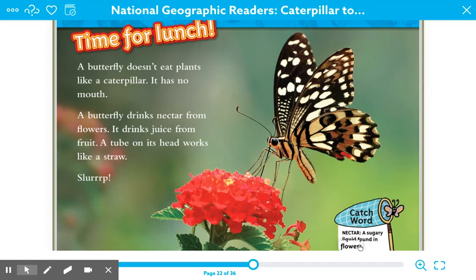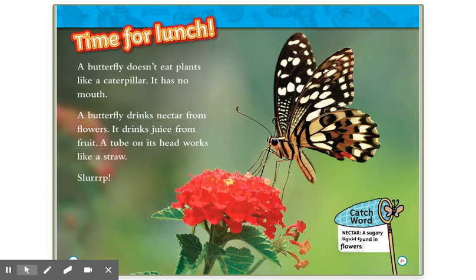A butterfly doesn't eat plants like a caterpillar. It has no mouth. I didn't realize that either. A butterfly drinks nectar from flowers. It drinks juice from fruit. A tube on its head works like a straw. Slurp. My gosh, imagine, what if you had no mouth?